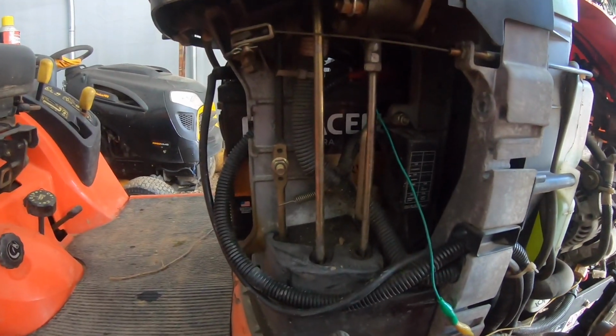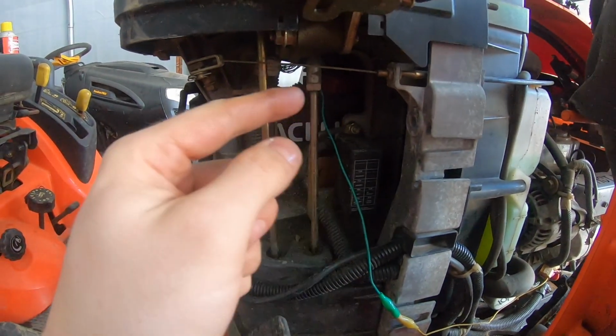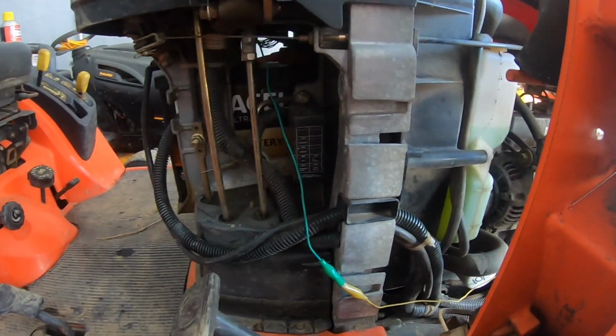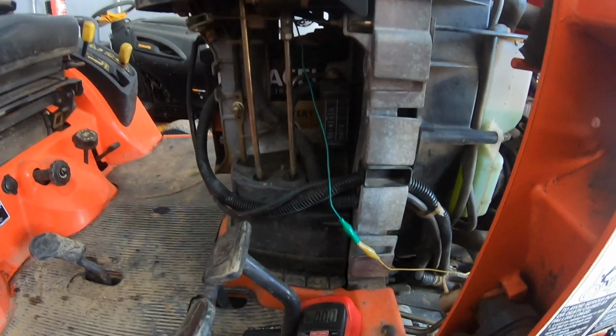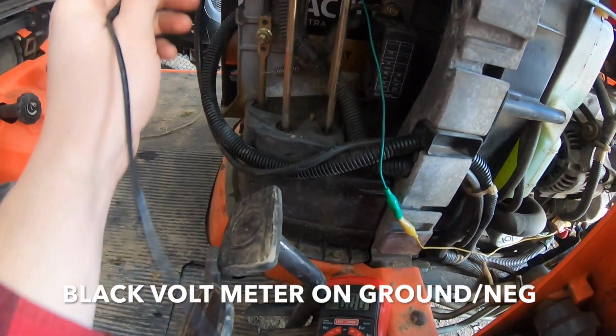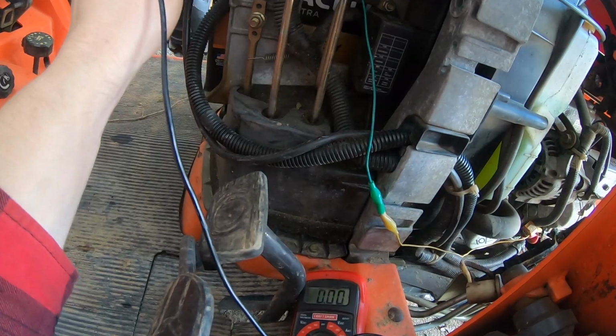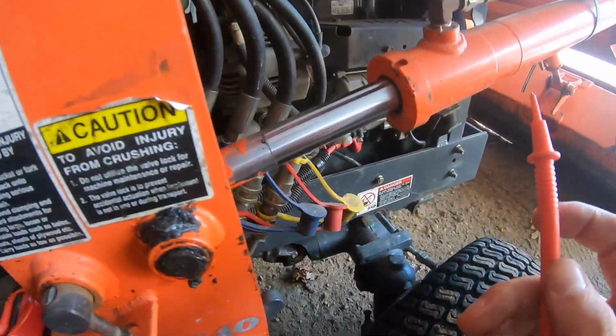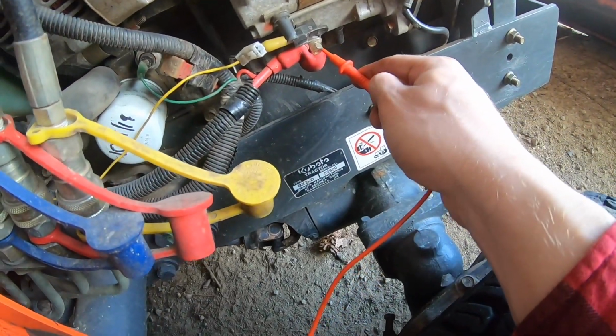All right, here's a little pro tip. Our battery's in there, as you can see, Duracell. The positive terminal is way up in the front here, and I don't really feel like pulling this battery out, so I'm going to show you a little trick you can do. What you can do is take your negative lead. I'm just going to demonstrate. Put your negative lead there. Take your positive lead and put it on where it meets the starter.